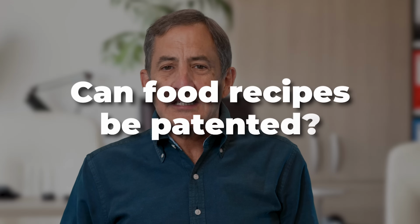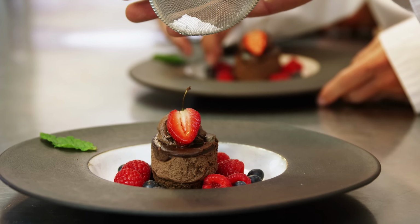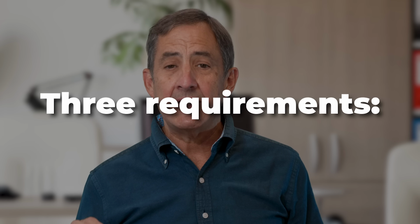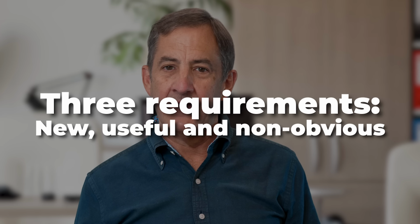So can food recipes be patented? Well, generally the answer is yes, and they follow the same requirements for any other invention. In order for the food recipe to be patentable, it must meet three requirements. It must be new, it must be useful, and it must be non-obvious.